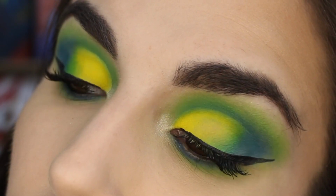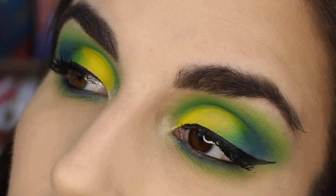All right, so here is the final look. I already took the close-up pictures and realized I forgot to put on mascara on my bottom lashes, even though that was the first thing I said I was gonna do. So sorry, but here are the close-up shots so you guys can really see. I really like how it turned out. The saturation of the colors is very pretty.